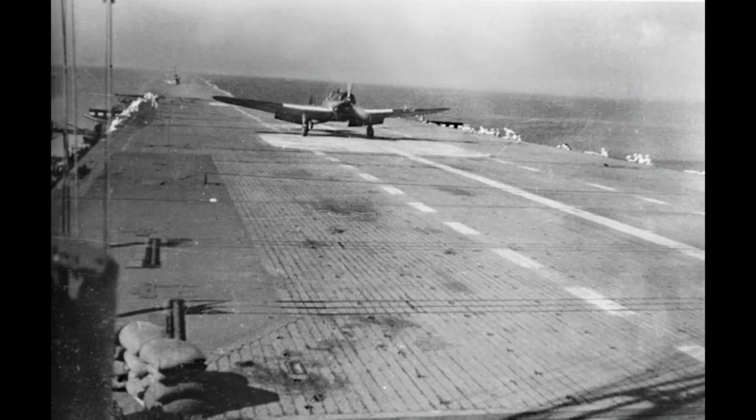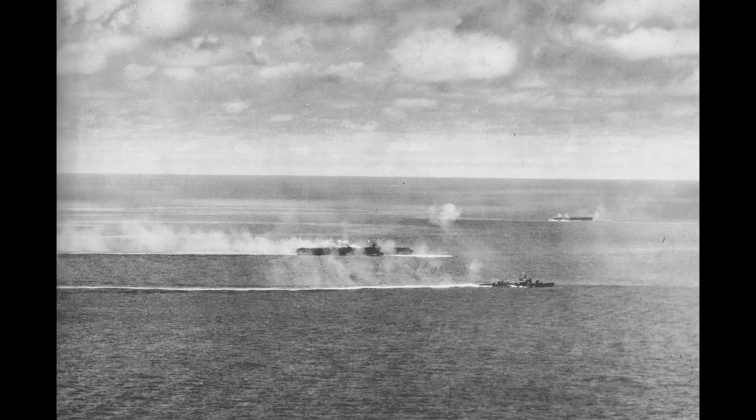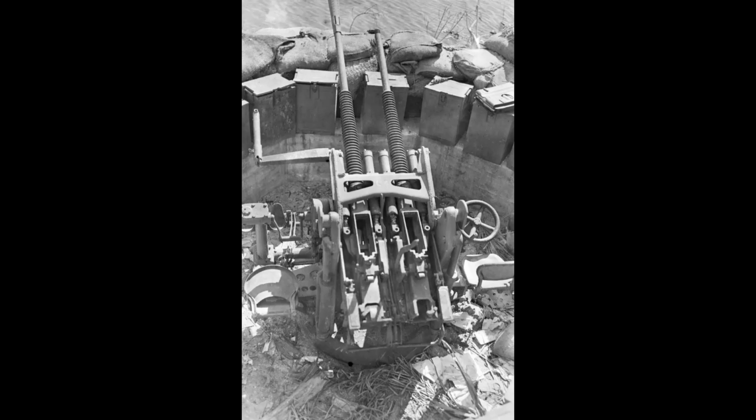Most of her aircraft were shot down in the Marianas Turkey Shoot. On June 20th, Zuikaku got hit by a bomb, but she survived. Then 42 25mm anti-aircraft guns were added, bringing the total amount up to 96. 8 28-round rocket launchers were also added.